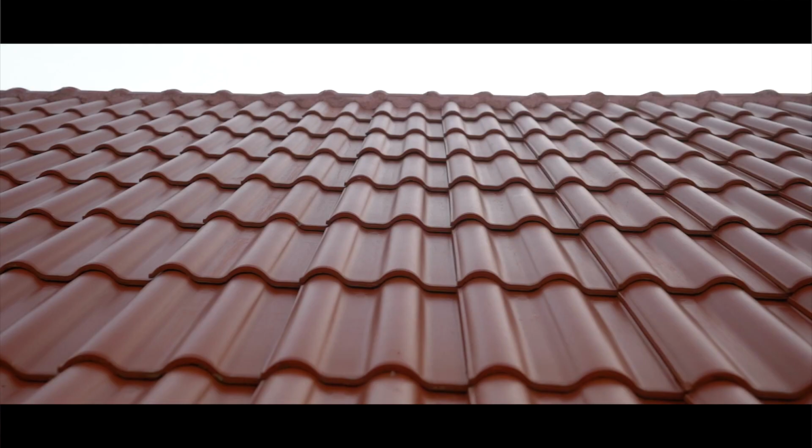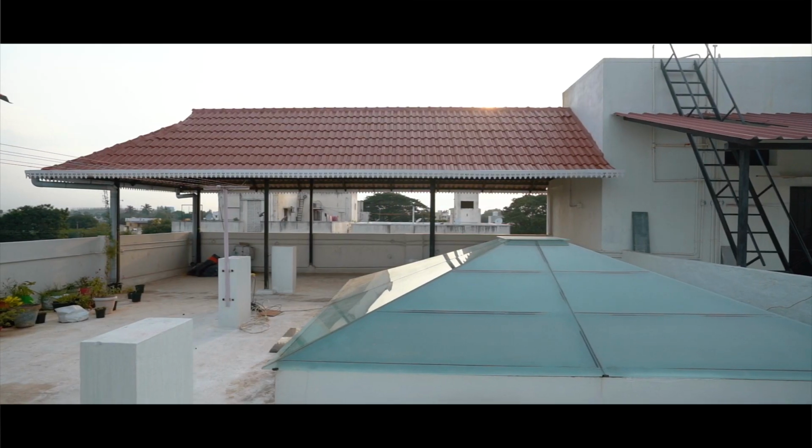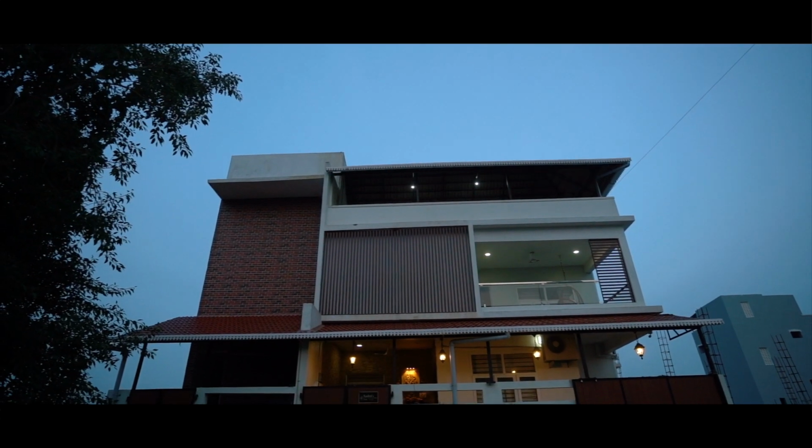The terrace has an RCC overhead tank in place of a conventional one because it has a longer lifespan. The terrace also has a semi-open area with Mangalore tile roof, increasing the amount of usable space.